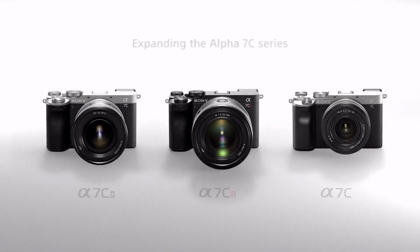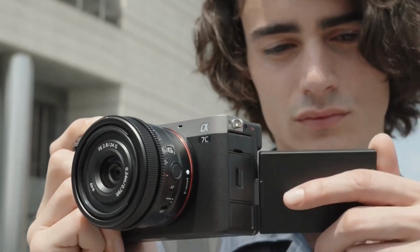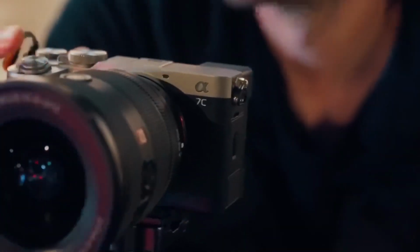We are directly comparing the Sony A7C II and Sony A7C R to help you decide which of these 2 full-frame cameras is best for you. Read to the end to find out the results.